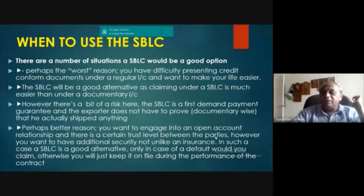What is the best option to cover the risk in a particular payment method? What is that payment method? Standby LC is a very good option.